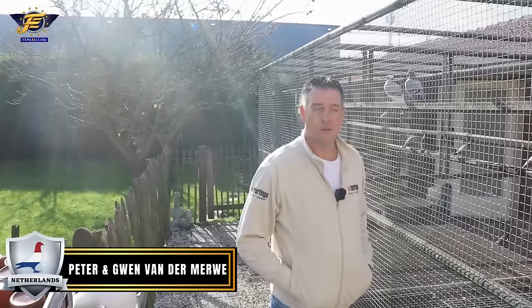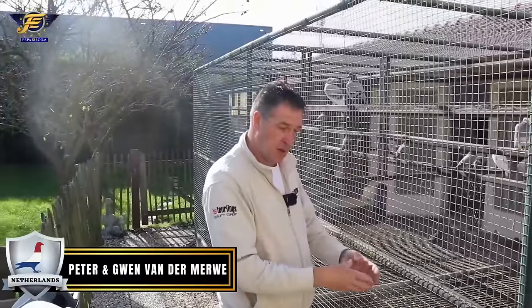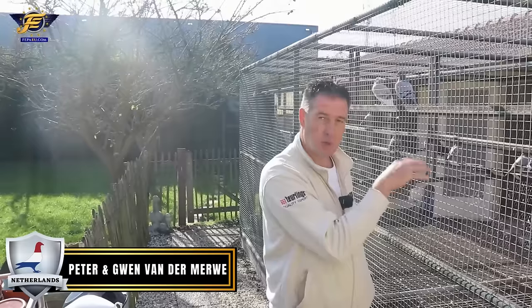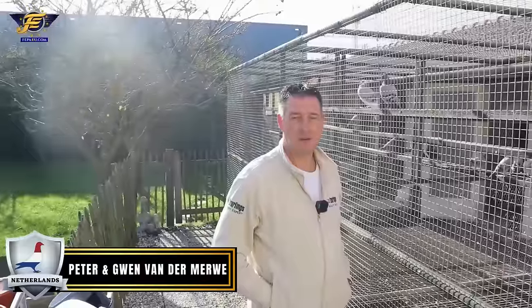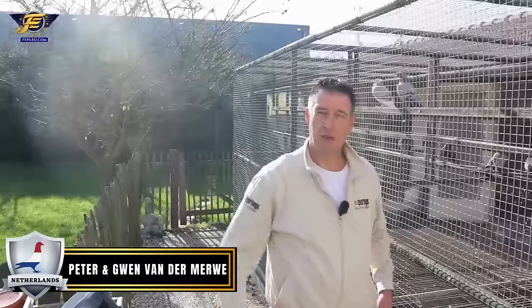Do the pairs raise their own or do you switch eggs? No, the breeders breed and feed the youngsters themselves. Only from some two or three pairs we switch. When the pair has youngsters, when will you separate them? 25 days, I think. You wean them when the feathers are closed, so it's dry, not wet.